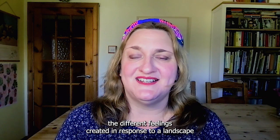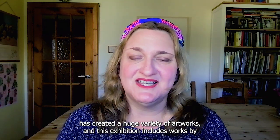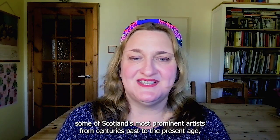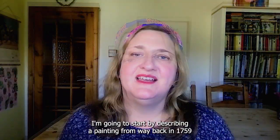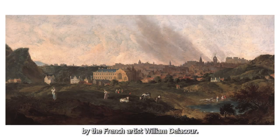Recording the different feelings created in response to a landscape has created a huge variety of artworks, and this exhibition includes works by some of Scotland's most prominent artists, from centuries past to the present age, all drawn from the City Arts Centre's collection of fine art. I'm going to start by describing a painting from way back in 1759 by the French artist William Delacour.